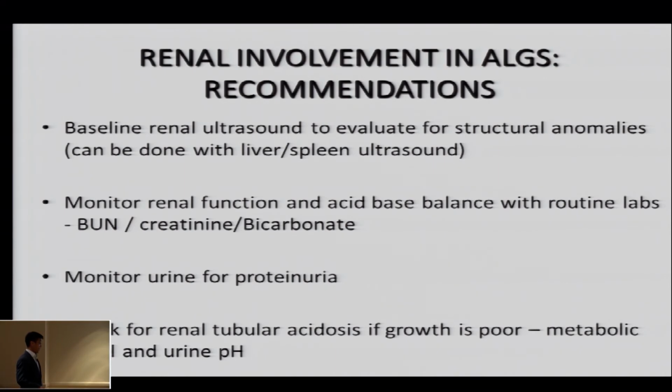And then keeping in mind that even though we know that with Alagille syndrome children tend to follow a different growth curve, and growth is always an issue, there's also an abnormal growth pattern for Alagille syndrome as well. And so if growth is a challenge, let's make sure that we're really looking at how the body's clearing acid, because that could be a key point right there.